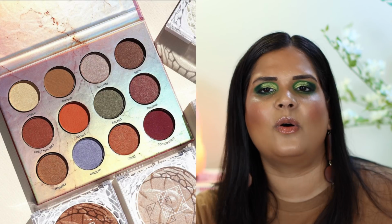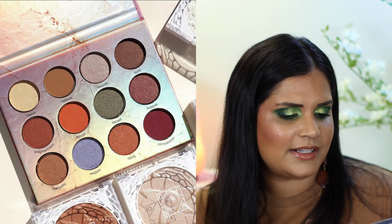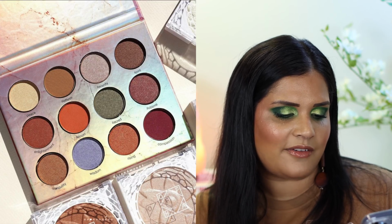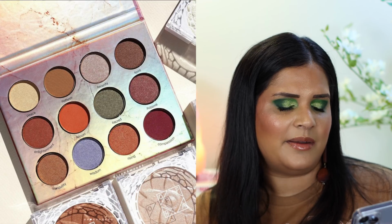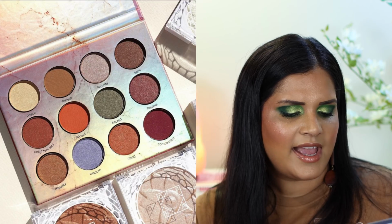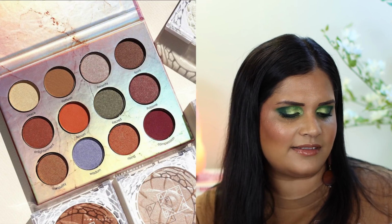I mean, we know Ofra makes really nice highlighters. So if you're interested in picking up a highlighter from them, maybe you want to take a look at this collection. This eyeshadow palette I find very, very bland and boring. It kind of reminds me of something I feel like Colourpop has done already. And so, yeah, it's just not what I'm interested in, so pass on that.